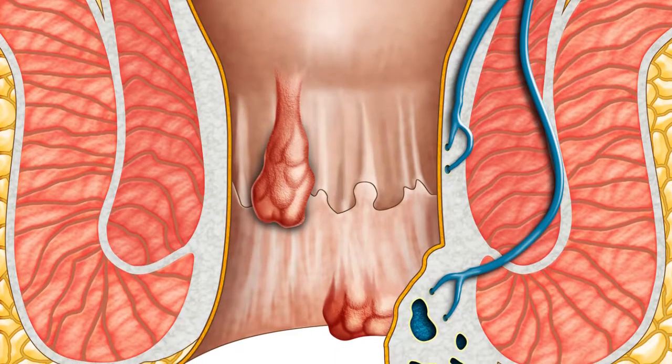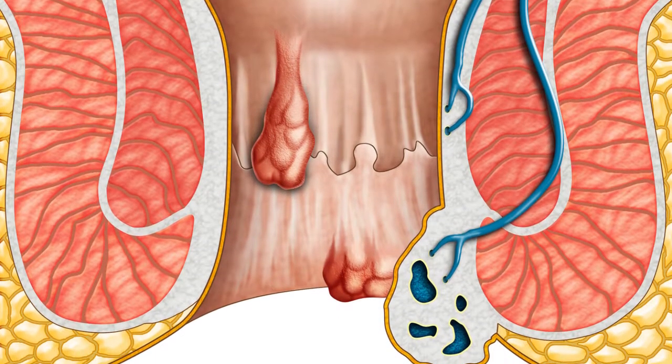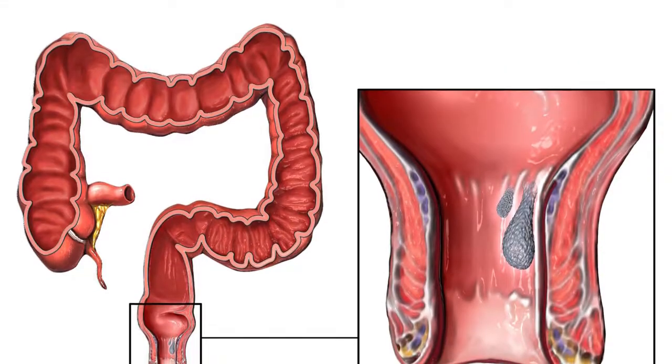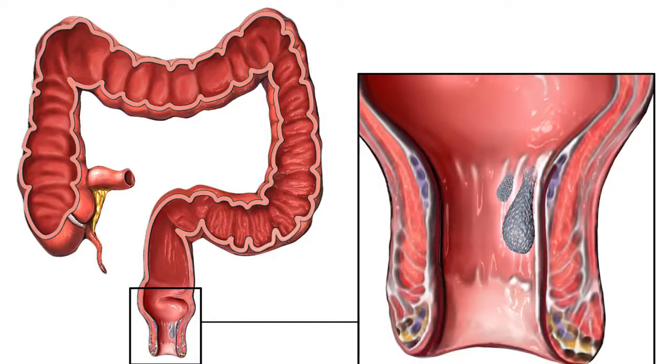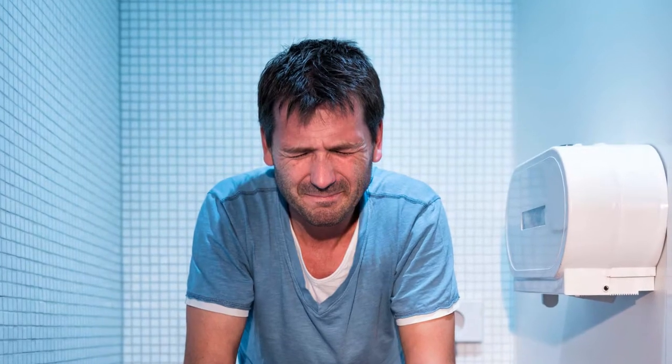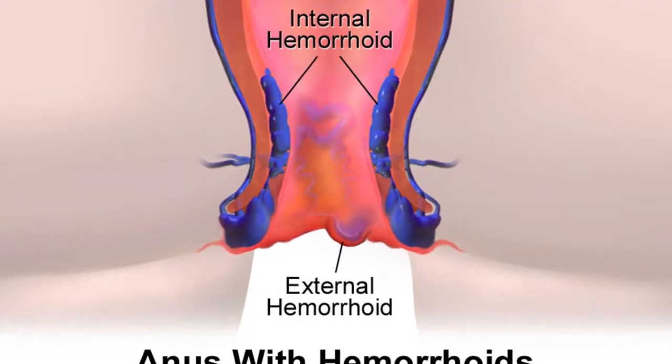What are hemorrhoids? Hemorrhoids, also called piles, are enlarged veins in your rectum and anus. For some, they don't cause symptoms. But for others, they can lead to itching, burning, bleeding, and discomfort, especially when sitting down. There are two types of hemorrhoids.